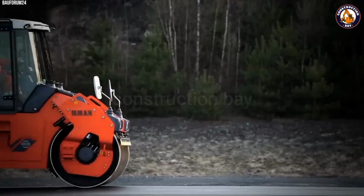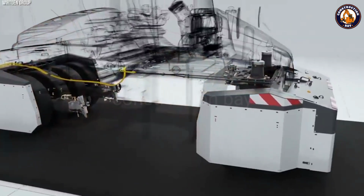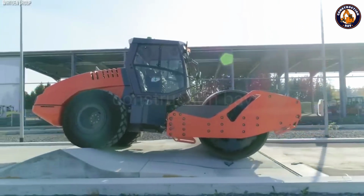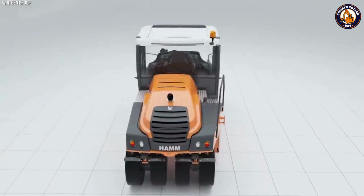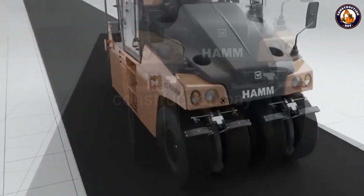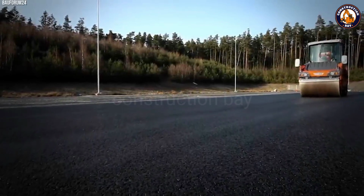What sets the HD Plus 110 IBO apart is its oscillation compaction system, where the drum maintains constant contact with the ground for more efficient compaction, fewer pauses, and a smoother finish. This unique system reduces harmful vibration loads, minimizes wear and tear, and extends the life of the machine.